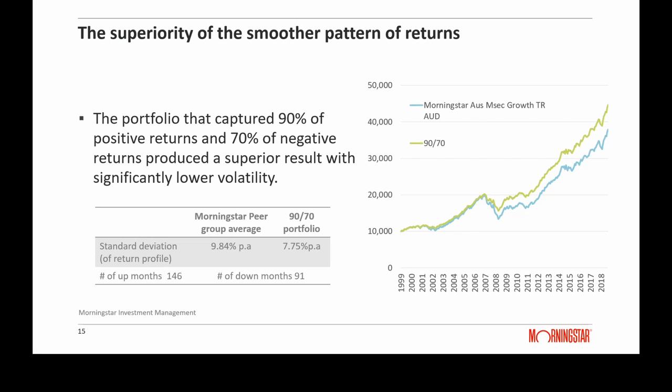And so what this analysis is showing is if you participated in 90% of the upside, but only saw 70% of the downside, are you better off? And that's what that green line represents on this chart. You definitely are. You cannot be fully invested to appreciate all of the good times and then not expect to be fully invested when the down times come along, because we simply don't know when they're going to happen. And so often what you find is big swings in portfolio values when that happens.